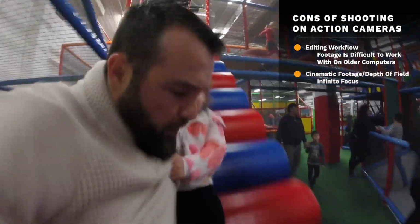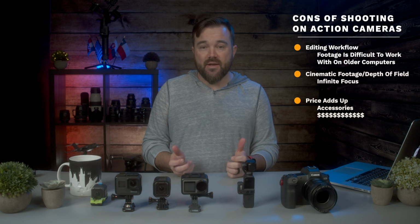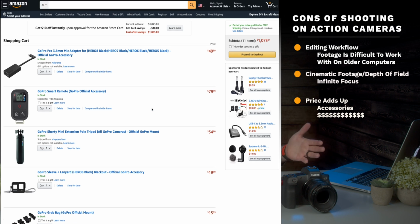So if you're looking for a professional cinematic look with depth of field, you're not going to get it from a GoPro. Also making the cons list is the price, because while the cameras can be semi-affordable, when you add up all the extra accessories you're going to want and need for these devices to make them whole, the prices can get pretty high. I would never want to discourage anyone from picking up an action camera. I think they're a fantastic tool to add to your bag.